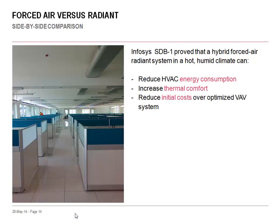With SDB1, Infosys proved to itself and the world that radiant cooling not only works in hot, humid climates, but also has significant advantages compared to conventional forced air systems. Radiant improves comfort, lowers HVAC energy use, and reduces initial costs. SDB1 has been awarded LEED Platinum by the Indian Green Building Council. It has transformed building standards at Infosys, and because the system did not require any payback due to the lower initial costs, they have already begun more projects including similar radiant cooling designs.